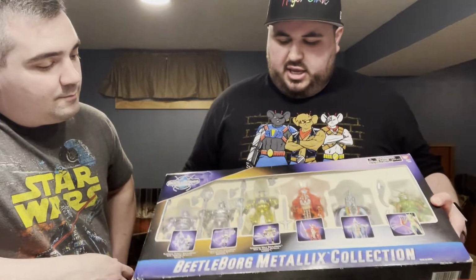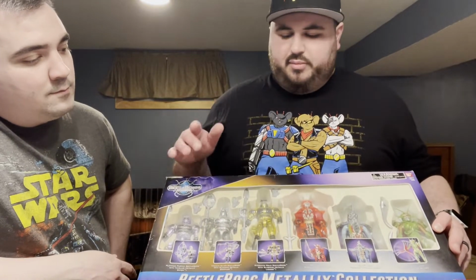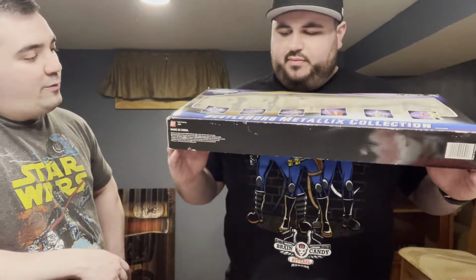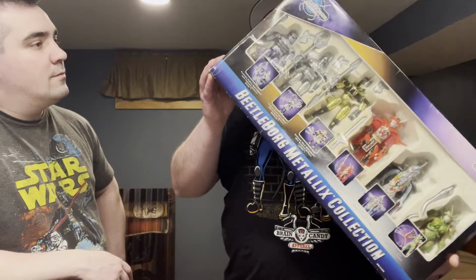It came with the three main Beetleborgs and the three villains from the Metallic season, which was the second season of Beetleborgs. So cool. I'm never going to open it. This is just straight out for display. Do you think it's ever been opened before? This tape looks like vintage tape, to be honest with you. So I don't think so.